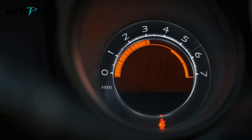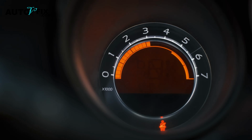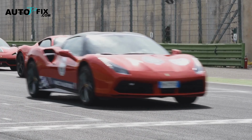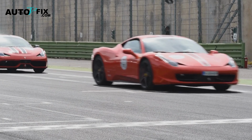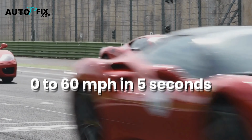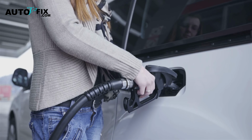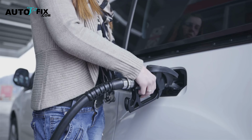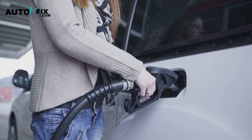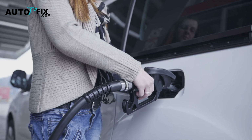In contrast, gasoline engines are designed for speed and performance. Gasoline engines generally achieve higher peak horsepower, which translates to faster acceleration and higher top speeds. A sports car with a gasoline engine might produce 300 to 400 horsepower or more, allowing it to sprint from 0 to 60 miles per hour in under 5 seconds. However, this focus on power and speed comes at the cost of fuel economy, as gasoline engines burn through fuel more quickly and require more frequent refueling.